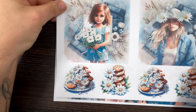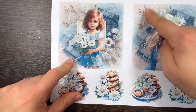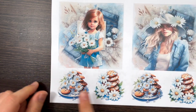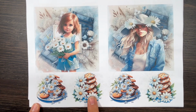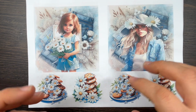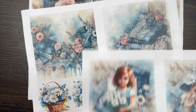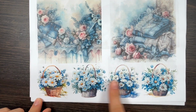Then the second page is this one here. You've got 2 square images, and I thought they would look amazing if you do memory keeping. And then 4 different, oh, you can see them here, cookies and the lovely daisies. It's all about denim and daisies, the denim color with the lovely daisies. Another page is my favorite one, and then I just put the baskets.